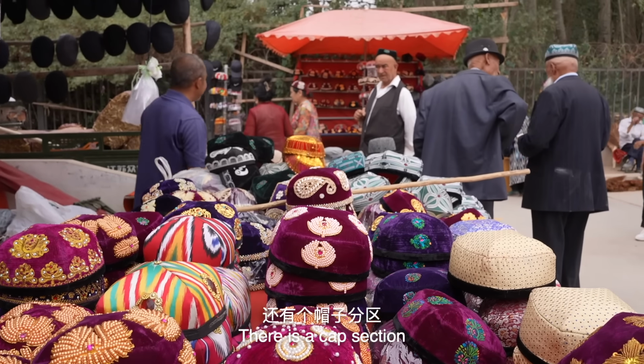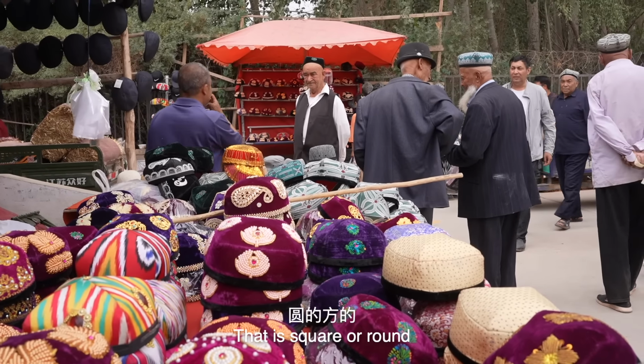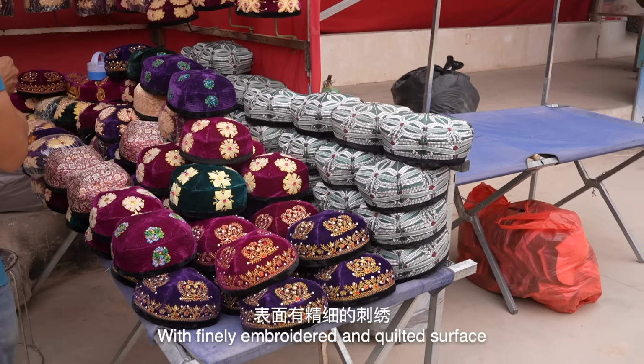There is also a cap section that sells doppa, a traditional cap that is square or round, with finely embroidered and quilted surface.